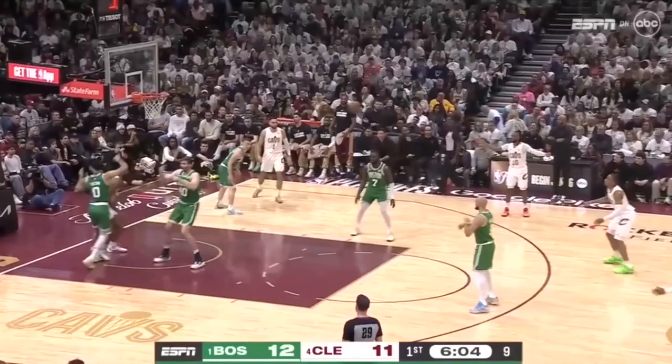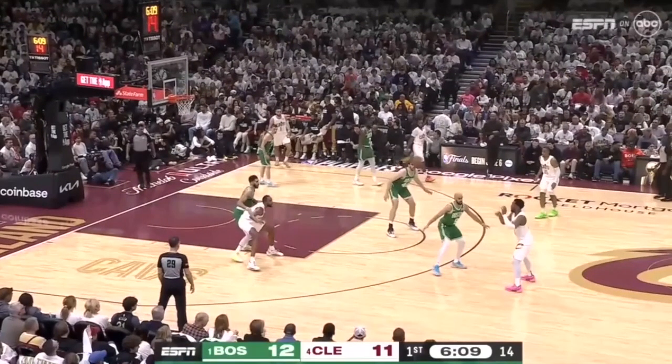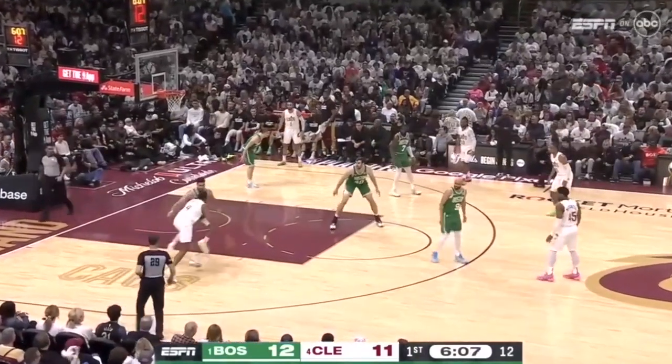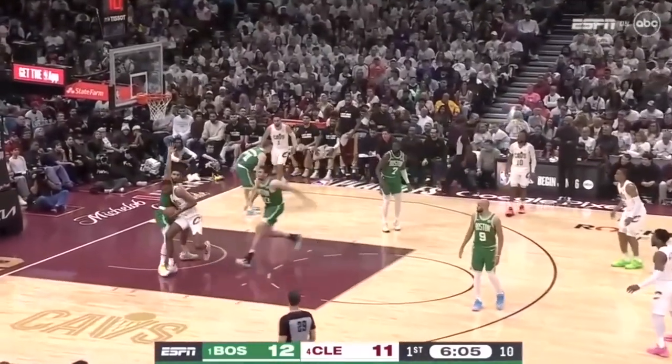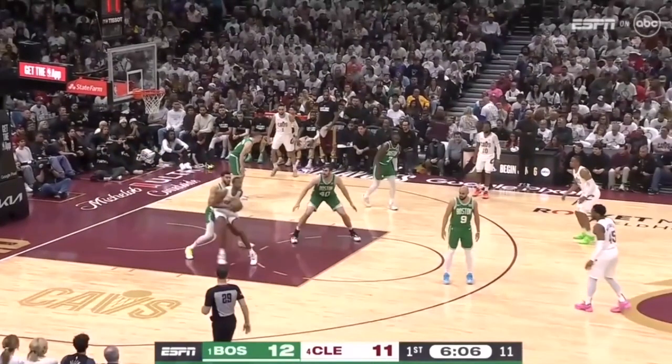This game warranted some Tatum at the 5 minutes, I won't lie, because Kornet was not that effective. Al Horford was bad in this game. Joe Mazzulla, I think, left him out there a little bit too long, but you do have to trust a guy like Al Horford. In the end, he did make some good plays, but Tatum at the 5 or Tillman at the 5 was warranted in this game, especially without Jarrett Allen.